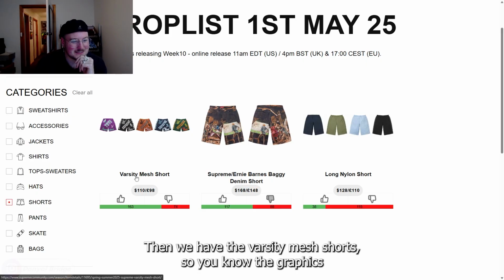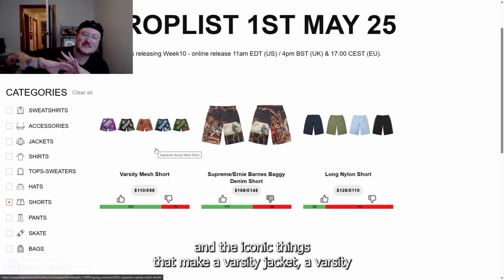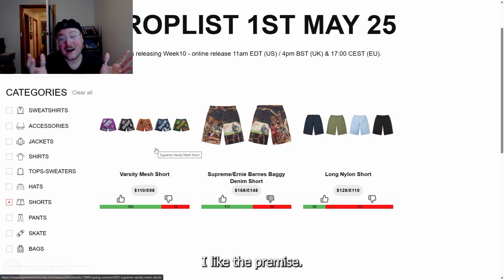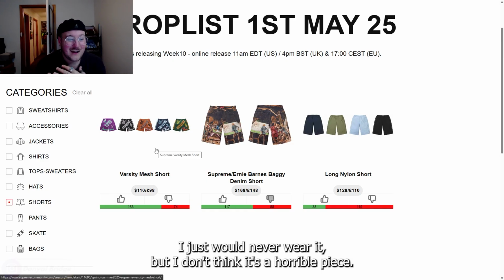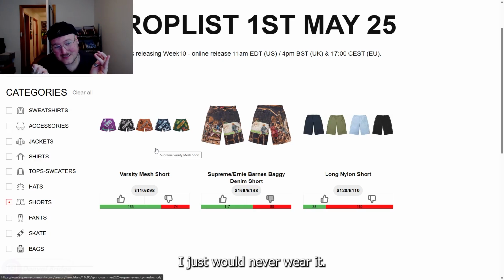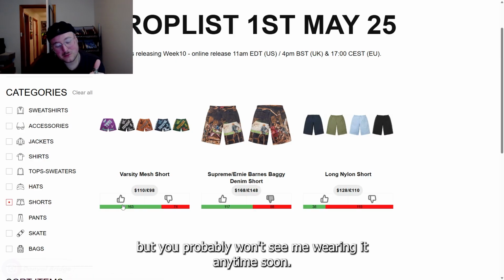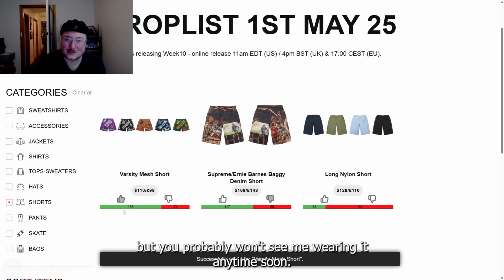Then we have the varsity mesh shorts. So, you know, the graphics and the iconic things that make a varsity jacket have now been slapped onto some shorts. I like the premise. The premise is quite cool. It's executed quite well. I just would never wear it, but I don't think it's a horrible piece. I will leave it as a thumbs up, but you probably won't see me wearing it anytime soon.